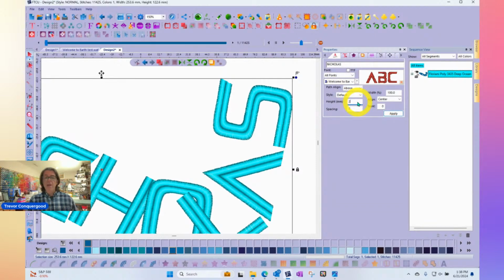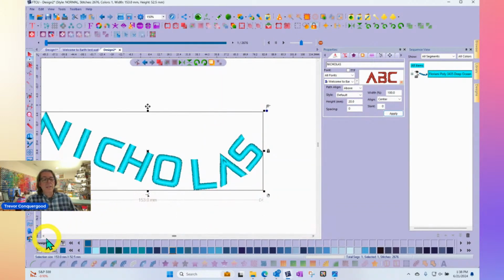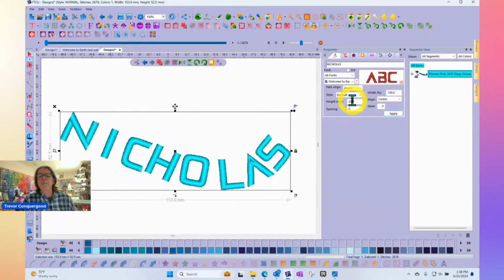Then I think if you're down at 20 millimeters, it won't split it anyways, even if you turn the splits on. Actually, that's not entirely true. So notice now I've got the letters back down to like 20 millimeters, just about 0.8 of an inch again.